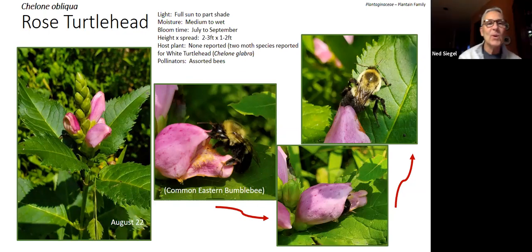Yeah. This is rose turtlehead or purple turtlehead. It's Chelone obliqua. It's relatively more rare than the white one. The white one is Chelone glabra. This is a native of Illinois along with the white, and it's really another nice plant if you have a fairly wet area. I have a little creeklet that cuts through my yard, and I have this planted down in that depression, and it really takes off. It's somewhat clonal, so it will spread a little bit, but it's not wildly spreading.